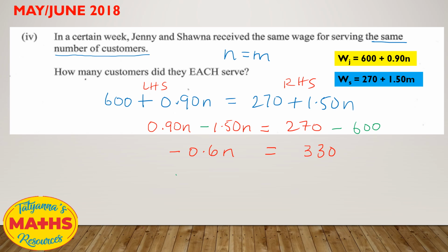And the rule is, if you want to find n, the coefficient of our n value here is negative 0.6. So we're going to divide both sides by that. This is a negative. Negative signs will cancel. And we're going to be left with n equals, plug that into the calculator, 330 divided by 0.6. And we're going to get 550. So how many customers did they each serve?